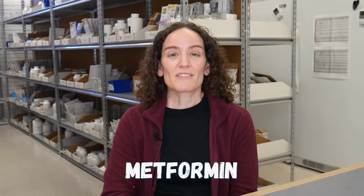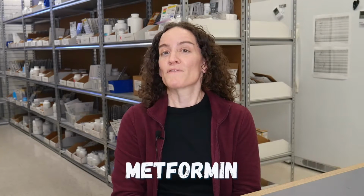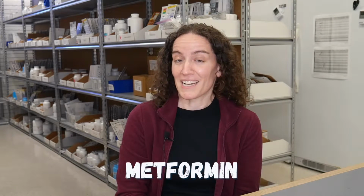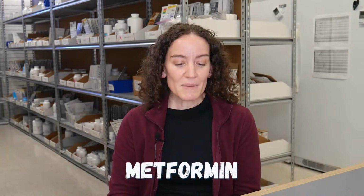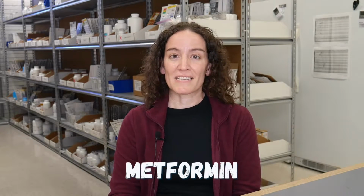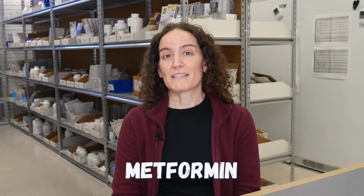So one of the first medications that we'll talk about is Metformin. This is one of the most common medications used for patients with diabetes, and it's often one of the first medications that's started when you get diagnosed with diabetes, or even before you actually get diagnosed. This medication has a couple of different forms. There's a plain form and then there's an extended release form, but most patients are on the regular form, so you're going to take it twice a day.